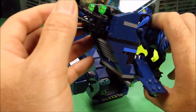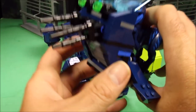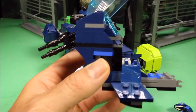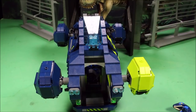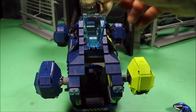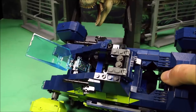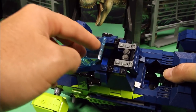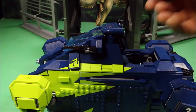You got dual guns here that move. You got little firing guns up here that actually fire the mini missiles. And then you can see it does sort of leave a hole here, but here is the second cockpit that opens up. If you look in there, you've got a little video screen here that moves back and forth. Really cool. And then you could just go ahead and put the top back on.